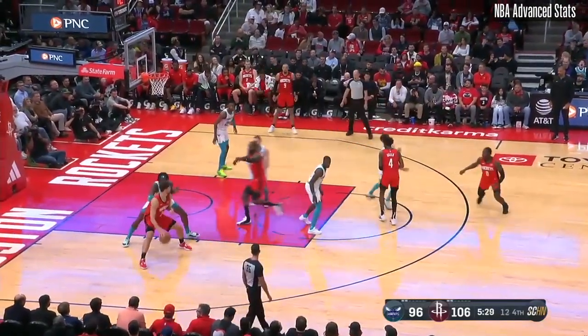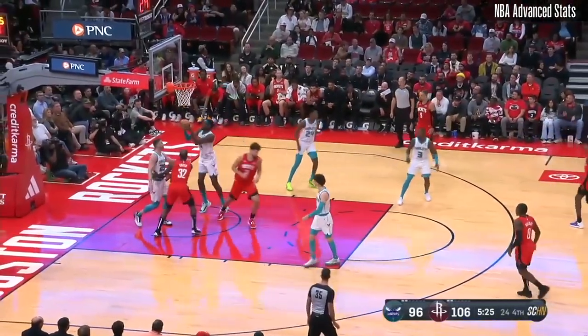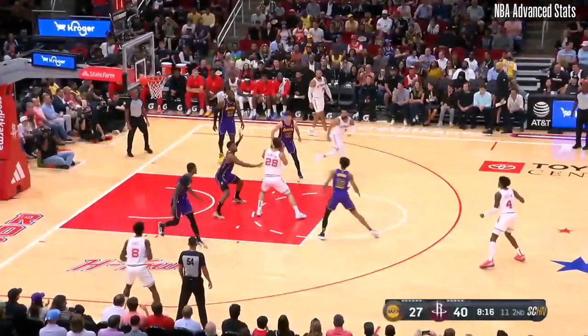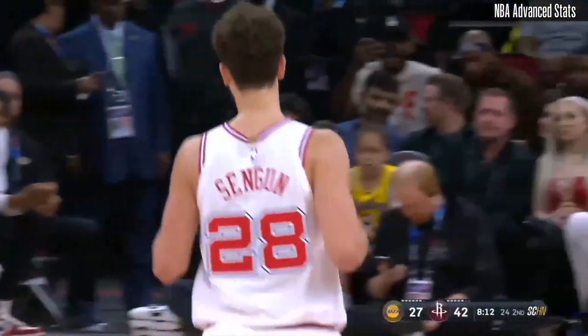And then here on this play, once again, one-on-one with Mark Williams. He's just going to take his time, back him down, and he's really good at finishing with either hand in the post. So it's really great to be ambidextrous like that when you're going to be operating down low like that. And then once again, a great hook shot from Sengun.